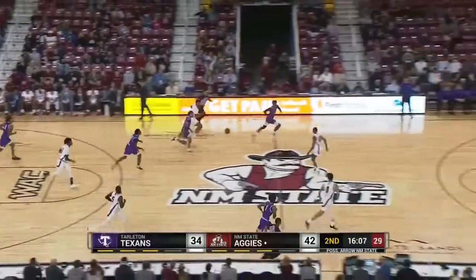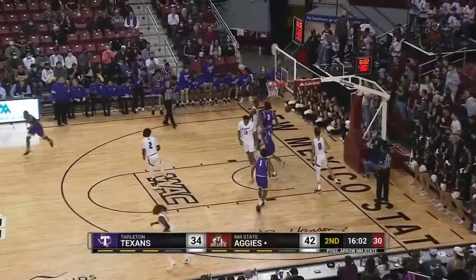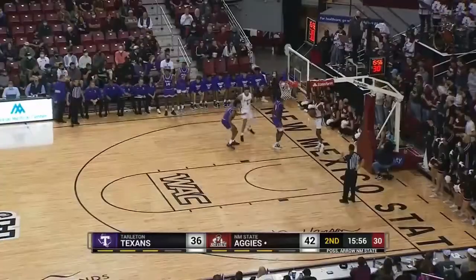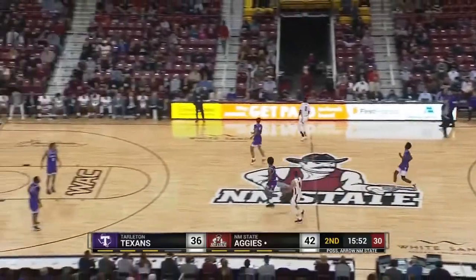Pass is stolen on the backside by Hicks. Bogues lays it in. Tarleton won't go anywhere. And I think that's the right pass by Teddy Allen, but a long looping pass like that with these quick guards.